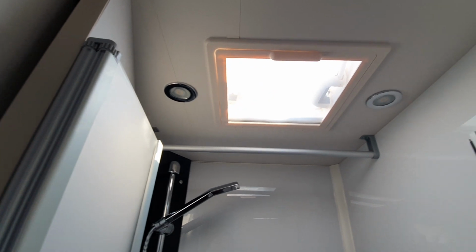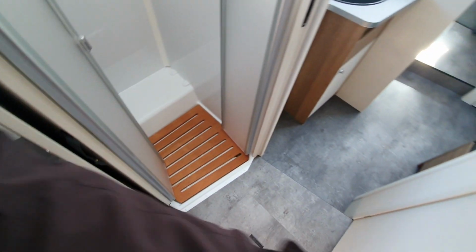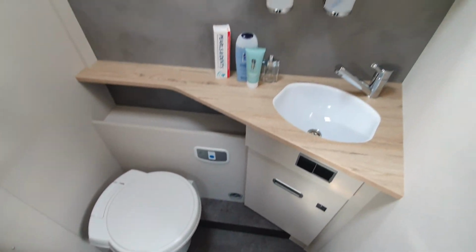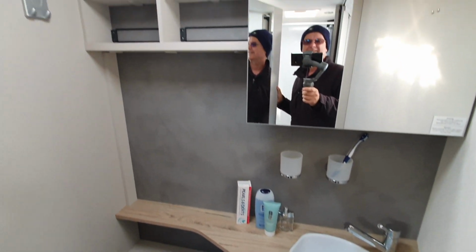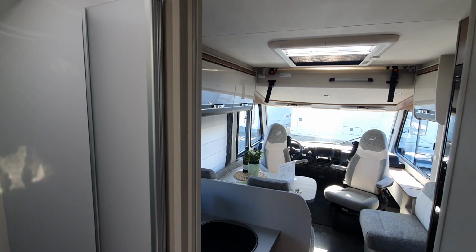Here is the shower with a nice bar to wash or dry your socks on once you've washed them. On the other side we have this door which gives into the toilet and gives you a little bit of a look inside, and there's a big mirror so you can see me, what I look like in the cold.